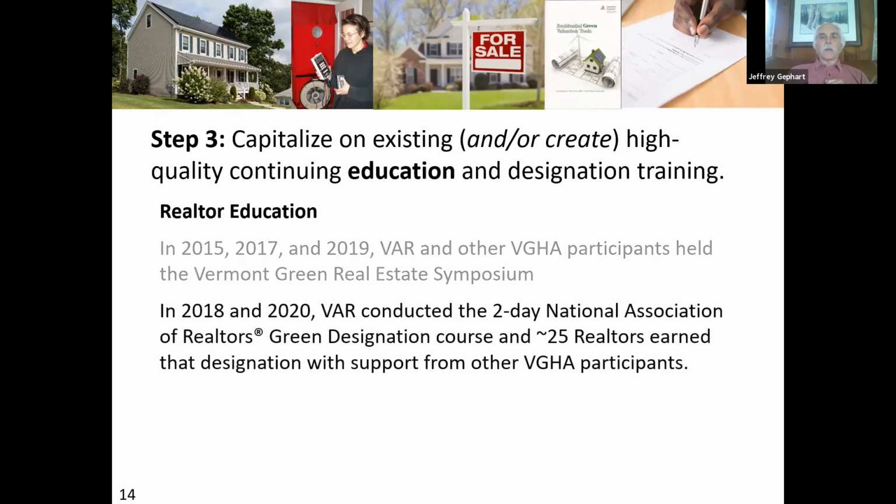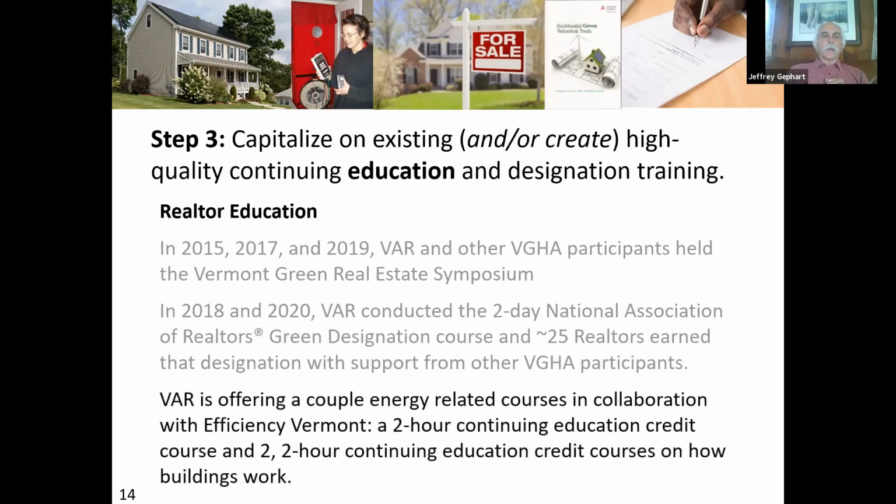In 2018 and 2020, the Vermont Association of Realtors conducted their two-day National Association of Realtors Green Designation courses. We've got about 25 realtors that have earned that designation, with the support from other Vermont Green Home Alliance participants: Efficiency Vermont, our MLS, NEREN, and Vermont State Employees Credit Union all participated in that education process. The Vermont Association of Realtors is offering a couple of energy-related courses at the moment in collaboration with Efficiency Vermont. I teach a two-hour continuing education credit course, and Dave Keefe, who presented on the code the other day, does two-hour continuing education courses on how buildings work.